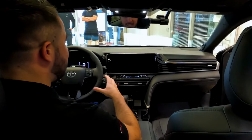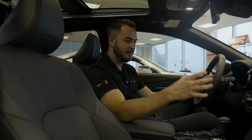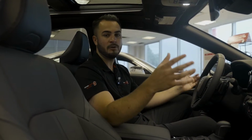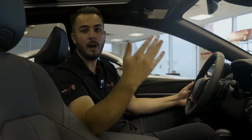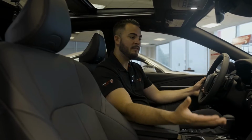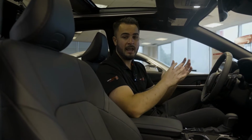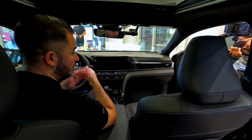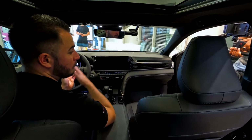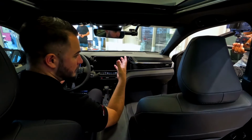However, when you're sitting in here, it feels luxurious. That's the easiest way I could put it. Everything about it, the way things are laid out with the new screens and the improvements that they've made. Obviously, this is a top-of-the-line model for us, but even on the outgoing previous generation, you'd start from a 7-inch screen and you could work up to a 9-inch screen. Well, now in the new 2025, you start at an 8-inch screen and you can work your way all the way up to a 12.3-inch screen. So they've definitely added a couple new things here.